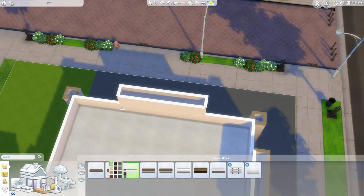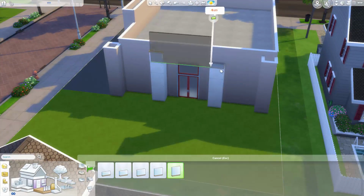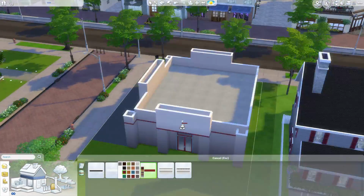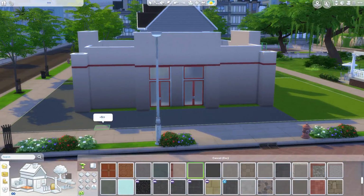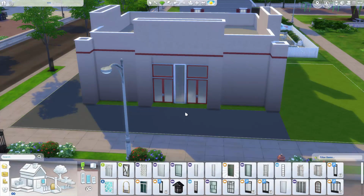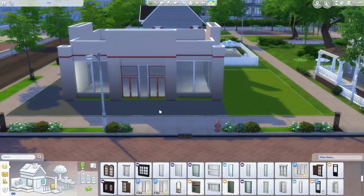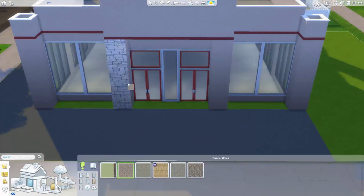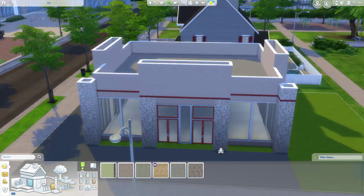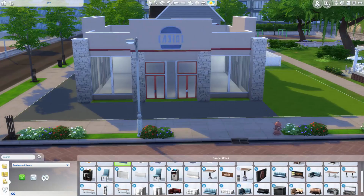I even implemented high chairs in this restaurant, but they're not going to be at tables in particular, because normally when you go to a restaurant, the high chairs are kind of just on the side. So you can definitely go into build mode and add in chairs if you need to. But for the most part, this is a medium-sized restaurant. I built it in Newcrest, I believe. I feel like it suits it well here, but I think it'd go well anywhere else.